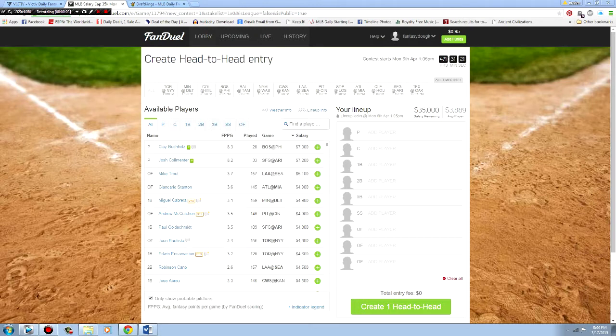As you all can see here, we're going to bring up FanDuel. This is the head-to-head entry. I just made a dummy lineup so we can look at what you can expect. Contests start Monday, April 6th at 1:05 p.m. Eastern time, so it would be 12:05 Central.